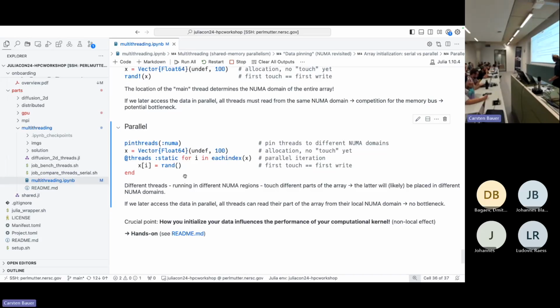Knowing this, we can initialize our array in parallel to distribute X across all NUMA domains. So what am I doing here? I'm pinning my threads to NUMA, making sure that every one of my threads is running in a different NUMA domain. Once again, I have 8 threads, 8 NUMA domains, so it's a perfect one-to-one mapping in this example. Then I allocate my vector. I don't touch it yet. I use undef. I just say I need memory in a second. And then I use thread static to initialize, to again write random numbers into my array.